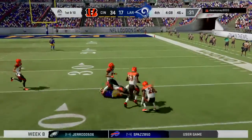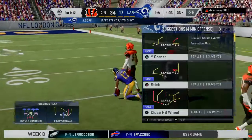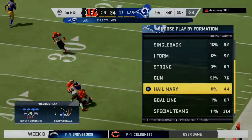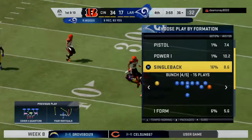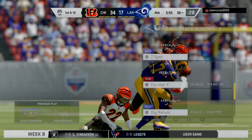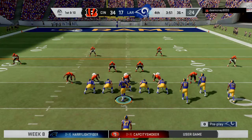Now a nice throw here, right side. He hauls it in. And he is tackled inside the 40, not quite to the 35. 17 yards on the play as they try to eat into this 17-point deficit. First and 10 at the 36. So from the 36 now, first and 10.